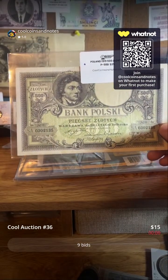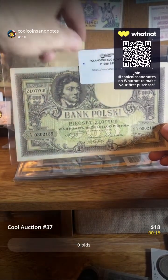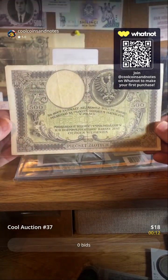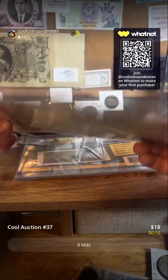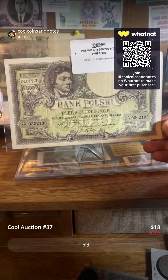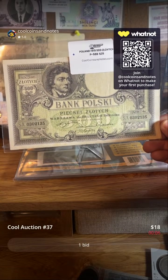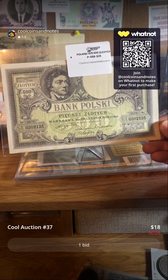Here's a cool note. This is going to be Poland. Here, let's do a good start on it. This is a great item. 1919, 500 Zloty. Look at that. Real pretty. Beautiful note. Poland. 1919, 500 Zloty. Really nice.